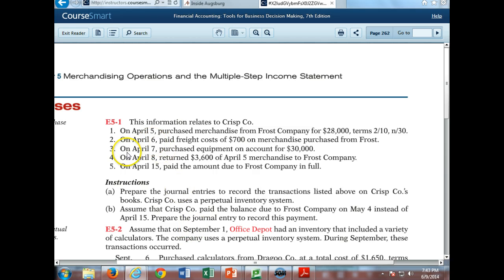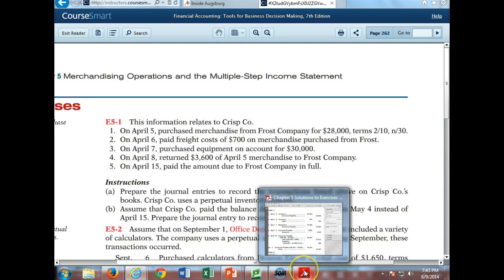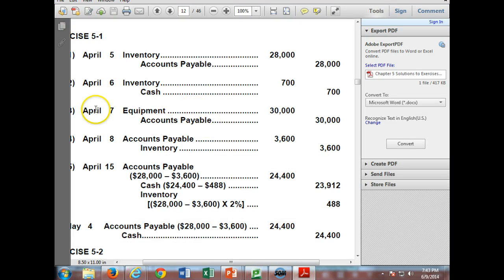Next, on April 7th, we purchased equipment on account, which means a payable, for $30,000. So here, we didn't purchase merchandise, we purchased equipment. They're trying to trick you up here, okay? Merchandise is inventory. Equipment is an asset. So here we're showing equipment of $30,000, accounts payable of $30,000.